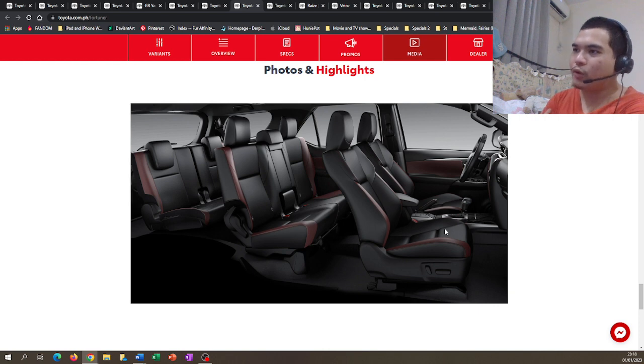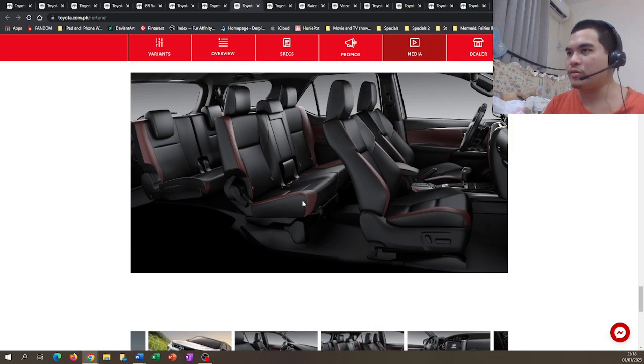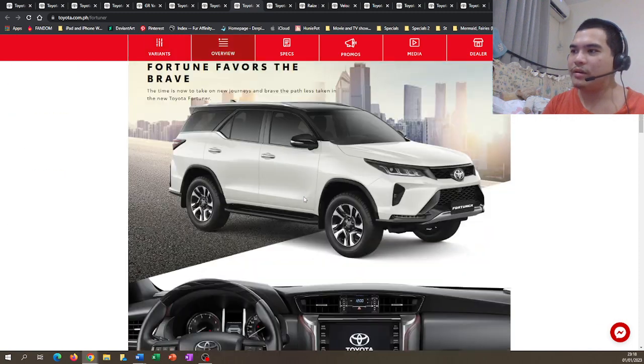And you can either have a four-seater or I would say a five-seater or a seven-seater, because you get third row seats. So yeah, nothing much to say on the Fortuner other than it's like our version of the Toyota Highlander.